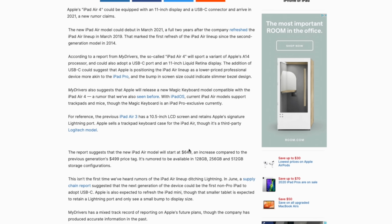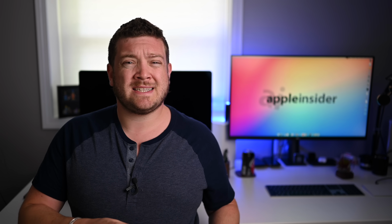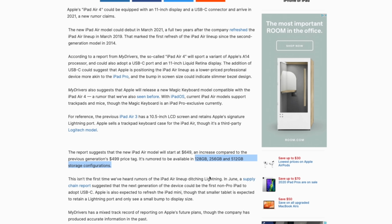Other rumors for the updated iPad Air 4 include a higher price tag, $649 instead of $499. That makes a little bit more sense because it does look a little bit more pro, considering the other one was aging a little bit. It should rock an A14 processor on the inside. It'll come in 128, 256, and 512 gigabyte configurations for storage capacity.